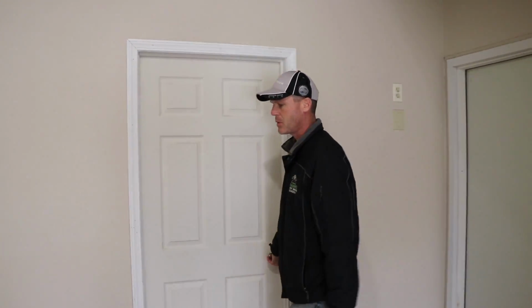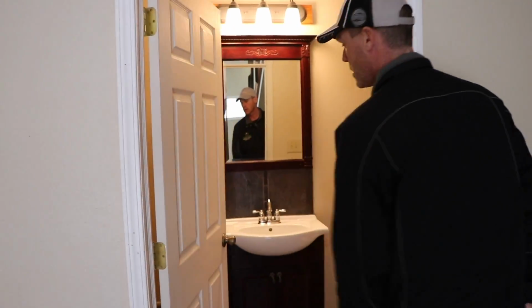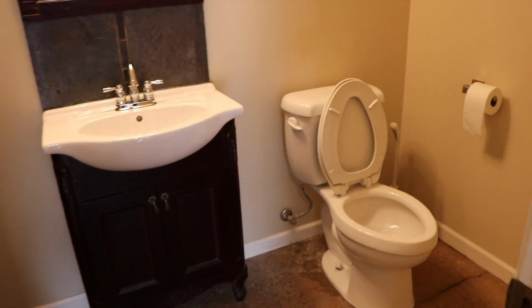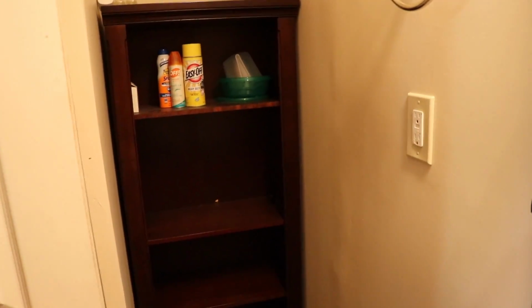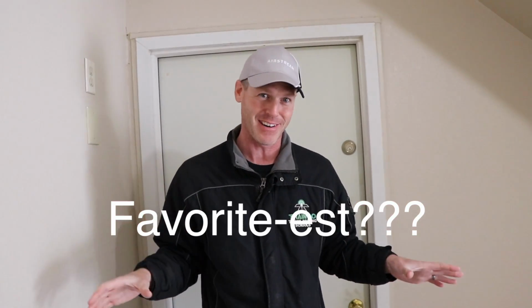So downstairs we have a small but very functional half bath. With more storage and stuff like that back here. It's not bad. No, it's perfect. It's convenient. Right, because if you're working in the garage, you need to go to the bathroom, you don't have to go upstairs. So next is by far my favorite part.